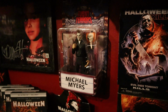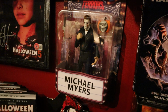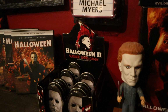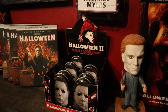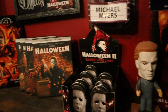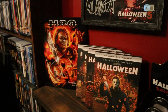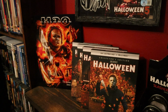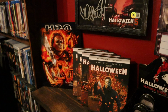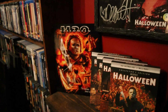Another Toonie Terror. That one is from Halloween 2. You know, it's got the bloody eyes. Got some Halloween 2 sweet treats, some candies there. Those are kind of fun. I don't really eat them though. They just sit there. There's 4 of the 5 Halloween Scream Factory 4K editions.